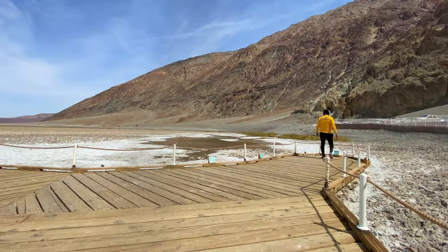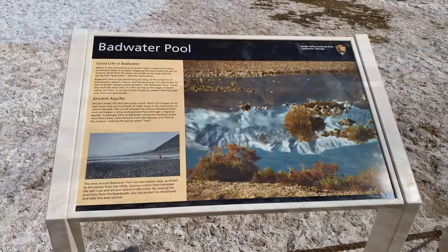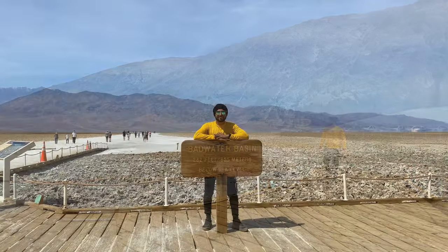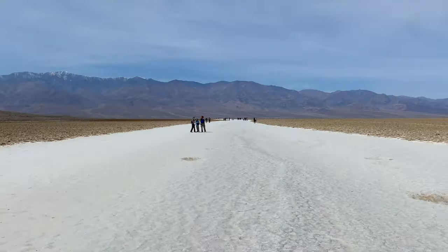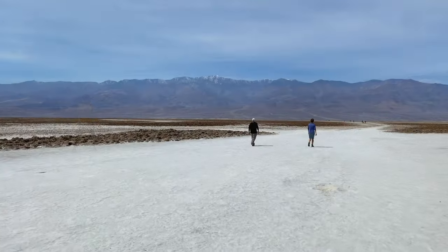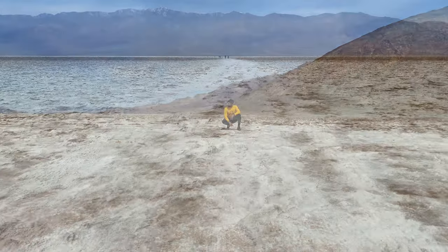This is Badwater Pool, and I've heard that during the summer days, the water disappears. There is so much salt in this water that almost nothing can survive here. It blows my mind, you guys, to think that I'm standing on the hottest, the lowest, and the driest place in the US. And don't quote me on this, but this could also be the most salty place in the US.